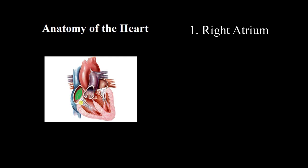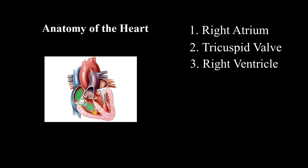The second thing we're going to be talking about is the tricuspid valve, which is located right here. So it's between the right atrium and the next section, which is the right ventricle. So this area right here is the right ventricle, which then is 3 pieces covered so far, and then we're going to be moving into the pulmonary valve, which is located right here.